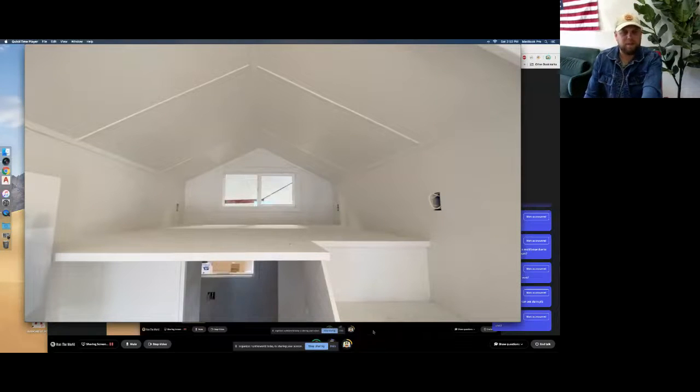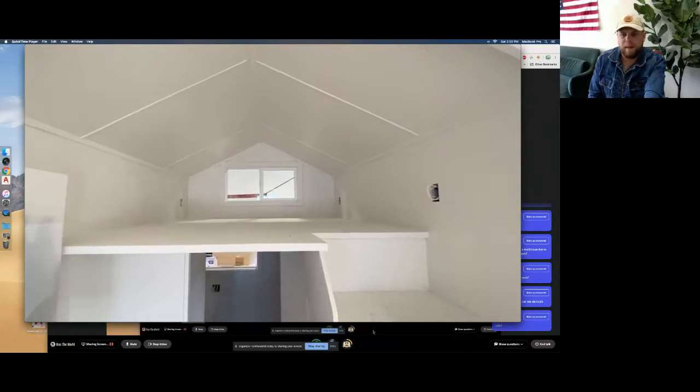And some of the lofts, we will do more of a screened divider to give a little more privacy. With this particular one, we're just going to be doing a black iron pipe railing, and that's all the client wants.